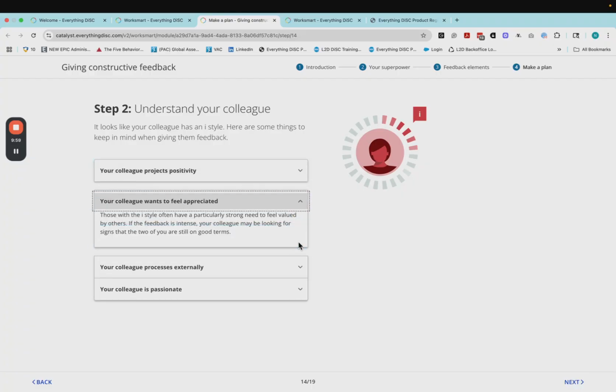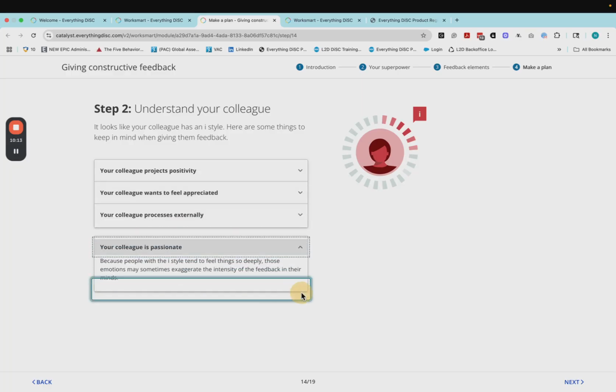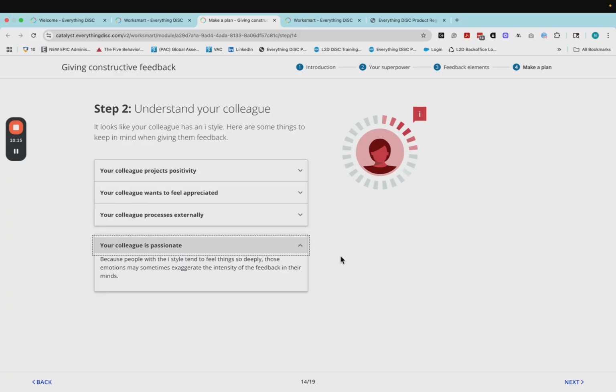And this again is written from the perspective of me with a DI style connecting with someone with an I style. How might I be viewing them and how might I be able to understand them more fully? So my colleague processes externally and my colleague is passionate. So I'll know that when I'm giving feedback that I'll really need to be prepared for potentially a strong response and a robust discussion.